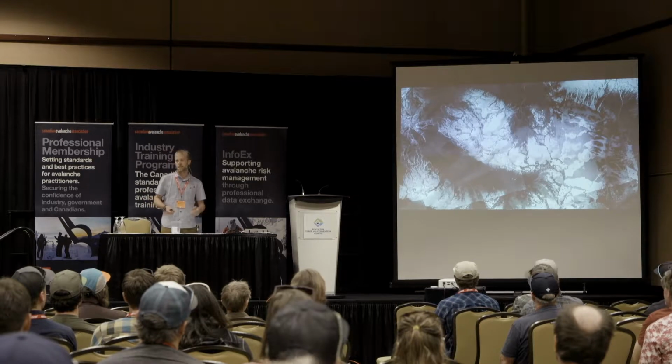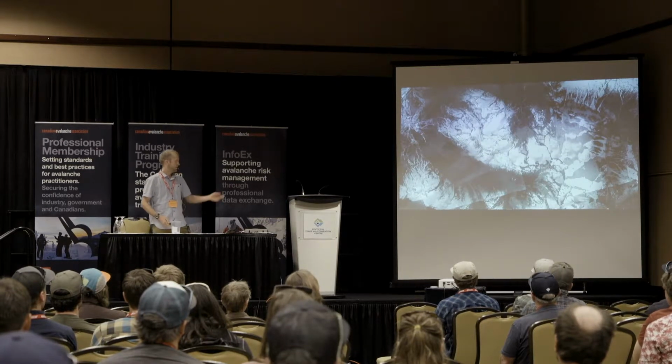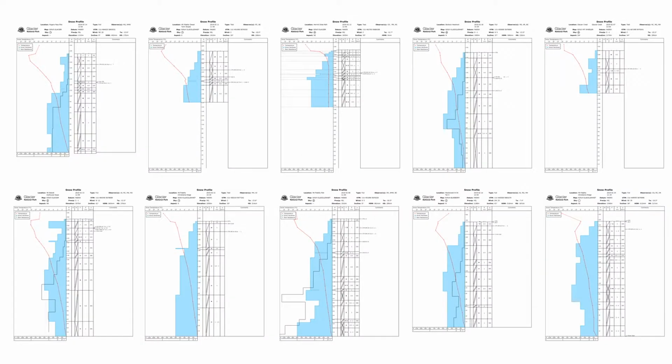Similar challenges can apply if you move up in spatial scale. This is a satellite image of the Spearhead Range with Whistler Village in the top left. And here's the Spearhead Traverse route. And you can imagine if someone traveled along and took a ton of snow profiles along that route, and at the end of the day, you have all this information available to you on your desk.